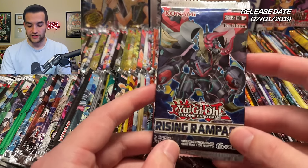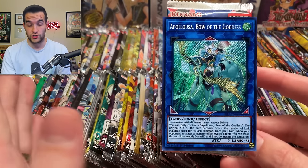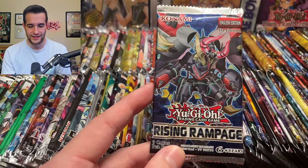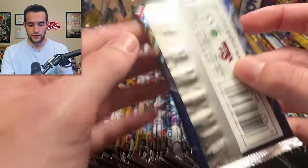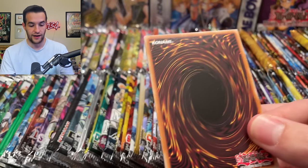All right, this one is actually sick. Rising Rampage First Edition, because this could have the Opelousa, which is another huge Starlight. This is the first set ever with Starlight, so if we're going to get one in this video, it has to be in this one. Let's hope that we can do it. If we get the Opelousa, we will probably pass out and not finish the opening, so you might not want me to get that. We'll have to see.